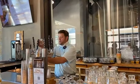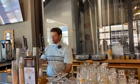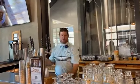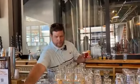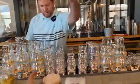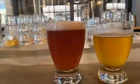So this one, you're going to see the color is going to be a lot different. It's going to be cloudy. It's going to be the color a little orangey, a little peachy. That's a very big characteristic in your sour beers. As you'll see this, it kind of looks like watermelon. It's going to be nice and light, but this is an Imperial.